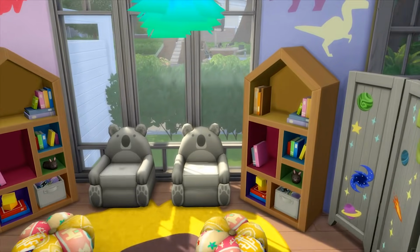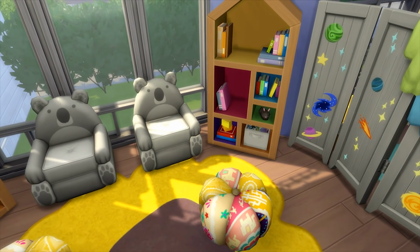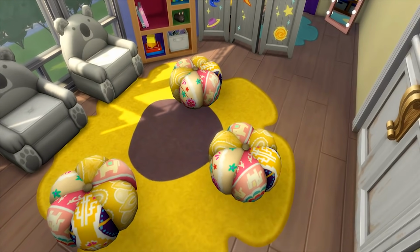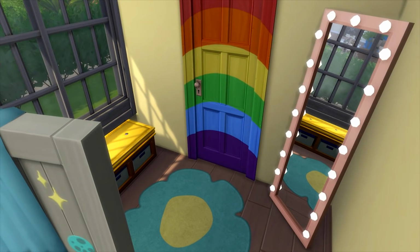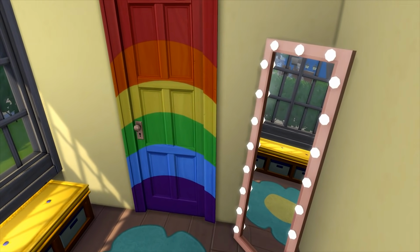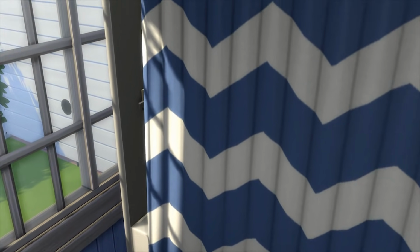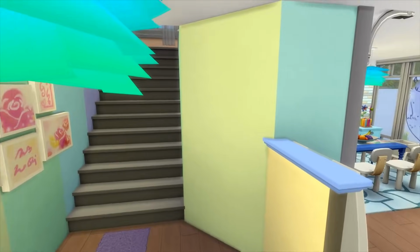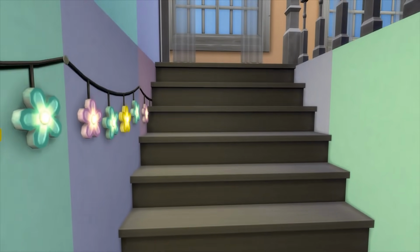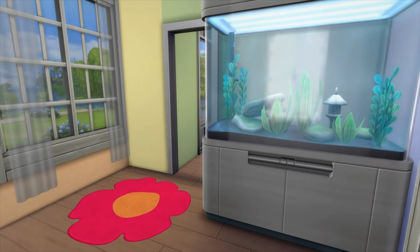Then we go through to our quiet sitting room, our little reading area, so whenever we want to read to them, we have a dedicated area for it. And over here we have a quiet space if you need to sit and time out or something like that. Then we have our downstairs bathroom with our potty chair. People thought I didn't put a potty chair, but I definitely did. And we have our mirror and our sink. So that's the downstairs. And then you go upstairs. Oh, I did it on the first try. We have a fish tank, quote unquote. How are we gonna reel them in?